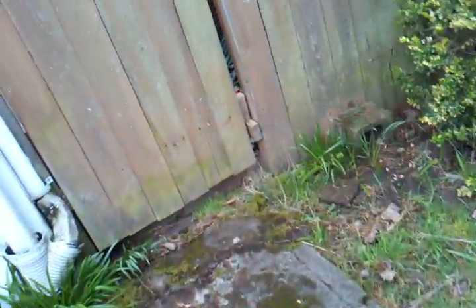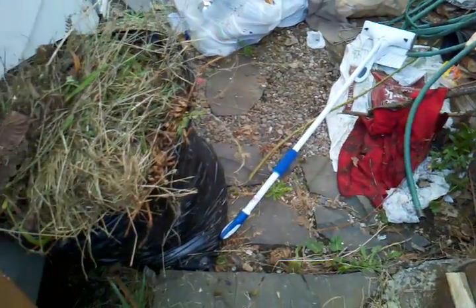Apparently we just had a truck drive by and they were asking if there was any clothing items out here. I guess there was an ad on Craigslist to come by and pick up some clothing items. I'm going to go ahead and give you a general idea. This is the bag of work that I did in the front yard.